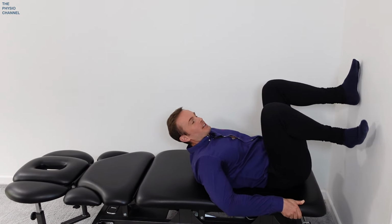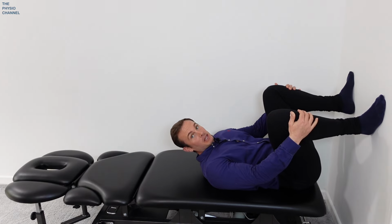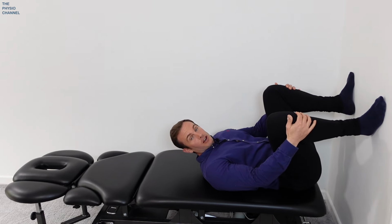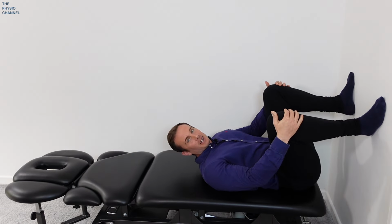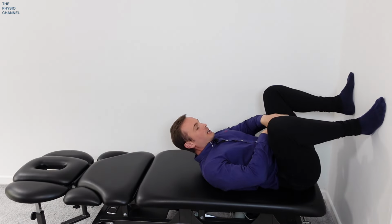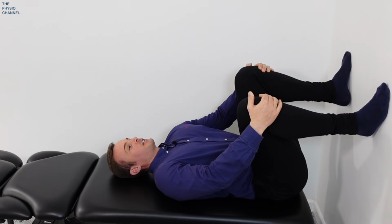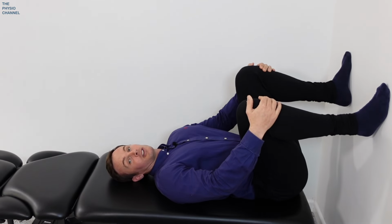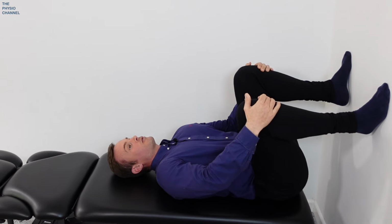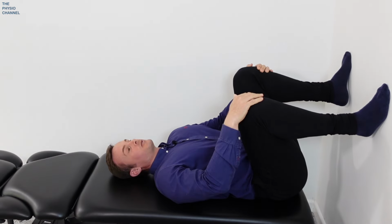To help you relax your pelvic floor muscles, try this stretching, breathing, and relaxation technique. It's called the Happy Baby Stretch. So you can do it lying on the floor with your feet up against the wall, like so, and your knees and feet wide apart, so you get a good stretch through your groin. Once you're in position, focus on your breathing. Slow your breathing down, relax your breathing, and if you can, breathe through your nose.